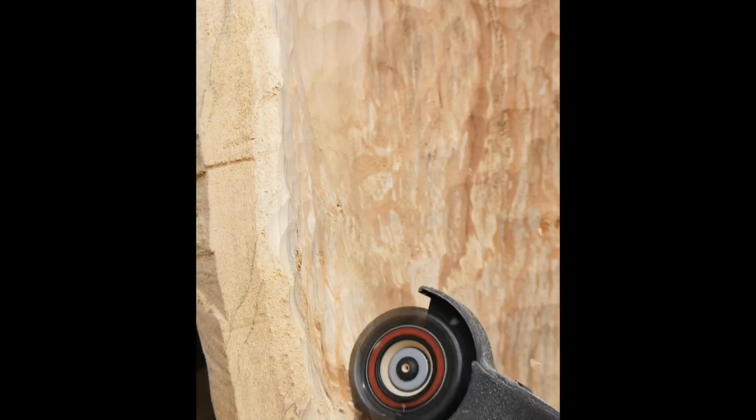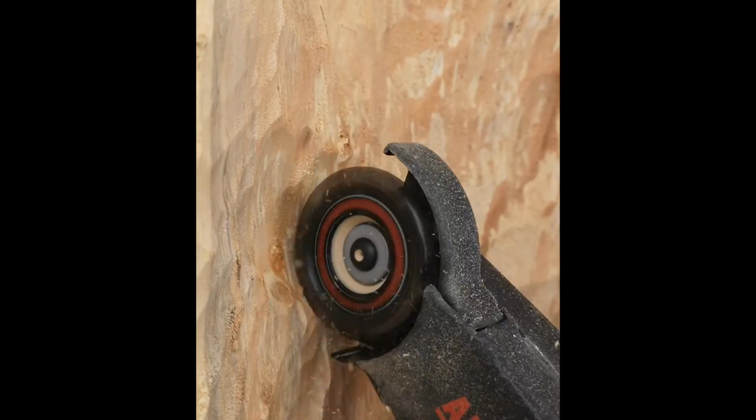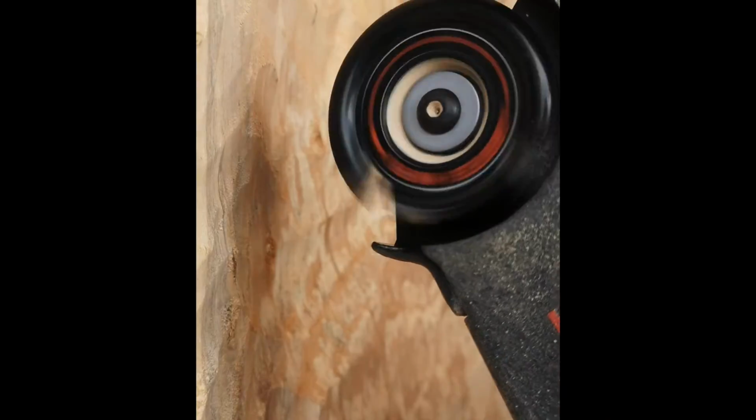This is the Mini Pro attachment spinning at full speed, but when it slows down you'll see the two little circular cutters on there, which is what's removing all the material as it goes.